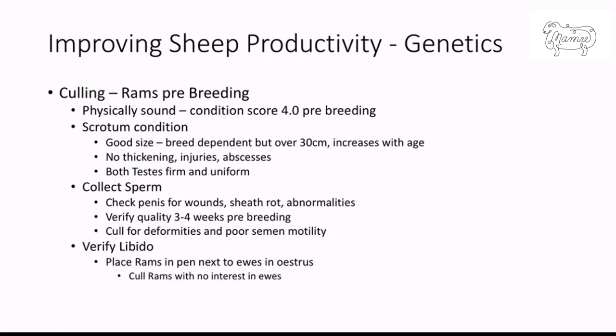When we're selecting a ram for replacement, obviously scrotum is a key factor. We look for scrotums that are good size, typically over 30 centimeter circumference, and that scrotum should increase. So an older ram would be expected to have a scrotum circumference of closer to 40 centimeters. We look for any injuries or thickening or abscesses, and make sure that, of course, they have two solid testes to produce the sperm.